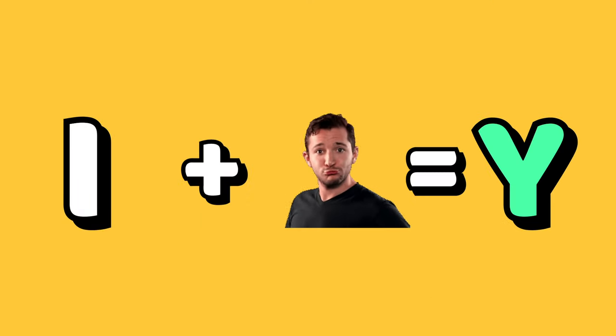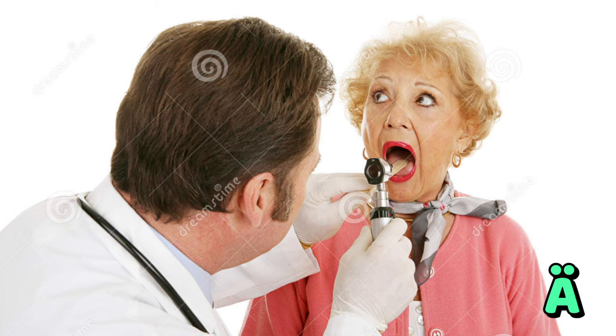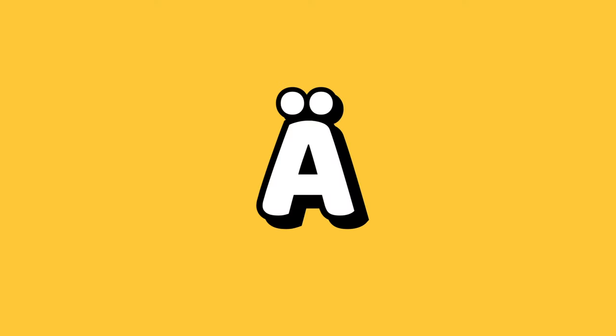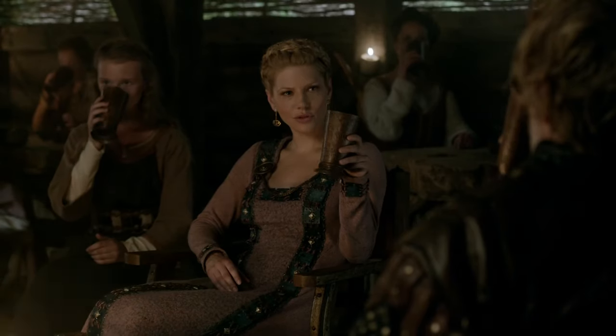E. Then we have come to the duck-faced sound. When you say this E, you kind of need to do a duck face. It's like you're saying E, but you need to put out your lips when you say this vowel. E. Ah. Here it sounds like you're opening your mouth to the doctor. Ah. And this is basically an A with two dots or two circles on the top. Our last vowel, Ö. Here you need to think that you are an unsophisticated Viking screaming for some beers.